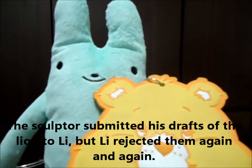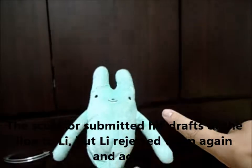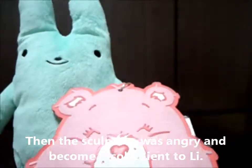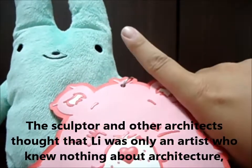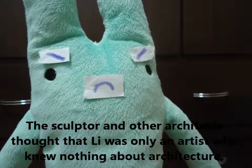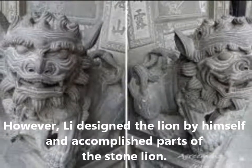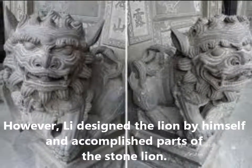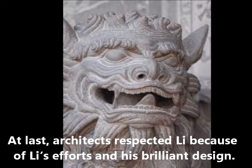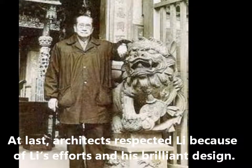The sculptor submitted his draft of the lion to Li, but Li rejected them again and again. Then the sculptor was angry and became disobedient to Li. The sculptor and the other architects thought that Li was only an artist who knew nothing about architecture, so they refused to obey him. However, Li designed the lion by himself and accomplished parts of the stone lion. At last, architects respected Li because of Li's effort and his brilliant design.